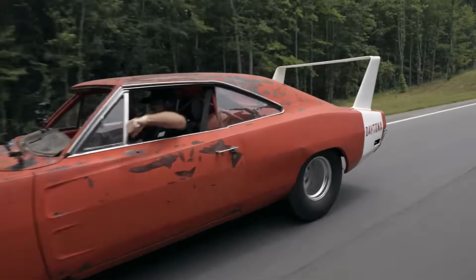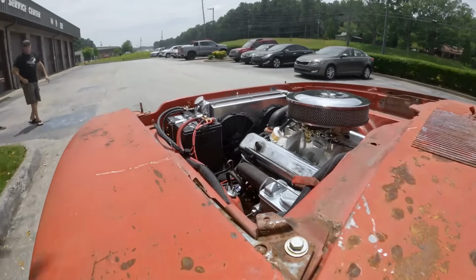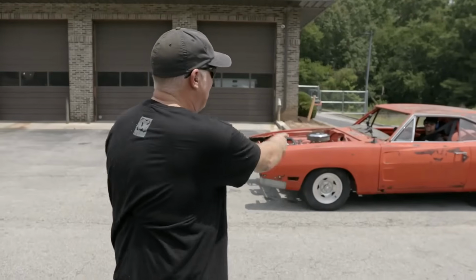This is our bestest, trashiest car ever. It's already been driven like 4 miles and nothing has gone wrong. So of course, we head to the burnout.